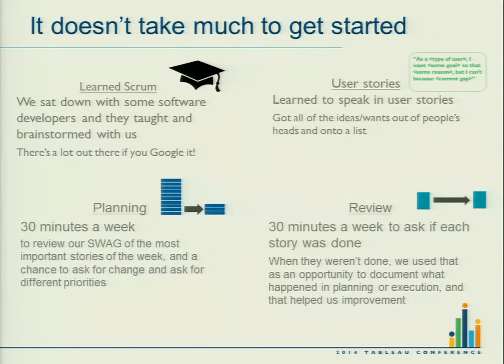Was it a bad user story? Was it too vague? Was it too big? Was there a roadblock that came up in the execution that our technical team could help us by building a new piece of scaffolding? And that retrospective process helped us get better and better over time.